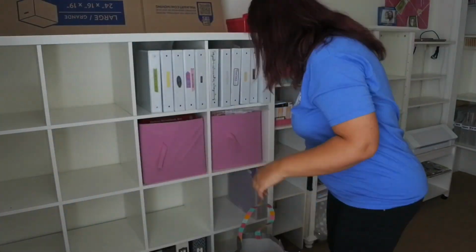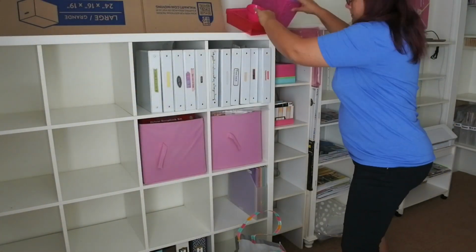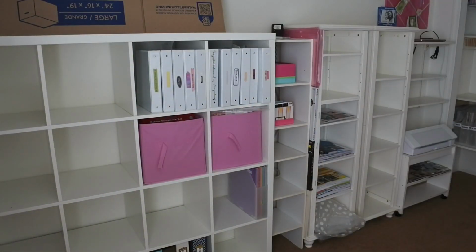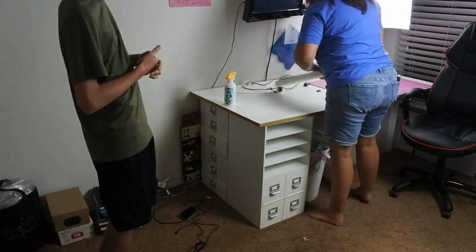I put my ink pens as well as my ink over on the shelves over here, but I don't know if they're going to stay there. I just wanted to get them in the spot and then decide later. Then I brought in my thickers and I moved them over to the taller shelf. They used to be right above my color binder, but I have a plan for that area.